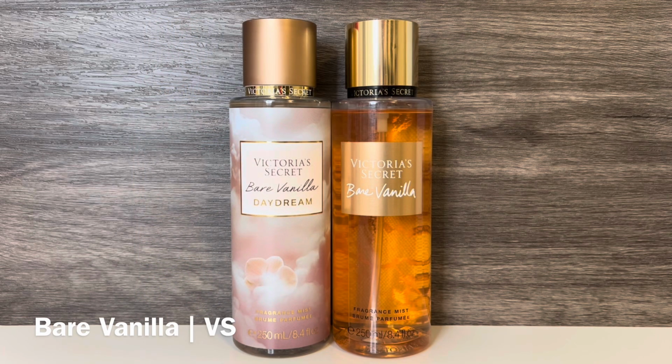I have a lot of comparisons for this one, and first is the original Bare Vanilla with notes of whipped vanilla and soft cashmere. And this is a classic sweet, warm, woody vanilla that's inspired so many other scents. It's creamy and rich, and the vanilla is a bit syrupy but not cloying, and there's a touch of powderiness as well. These obviously have a lot of similarity, as they're both warm, creamy, woody vanillas, but the original is deeper and more syrupy, while Daydream is more creamy and sweet. I love them both, and I think that choosing between them will just depend on what you're in the mood for that day.